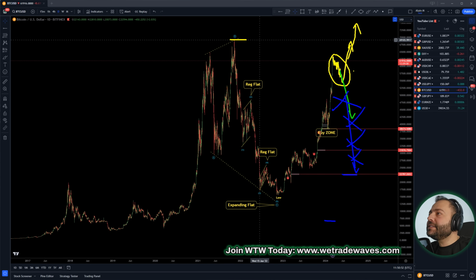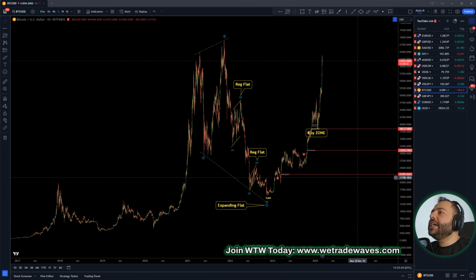Okay, what we can see is a corrective structure, one push up for now. So Bitcoin is to the upside for now. What will change this one? If we get a big impulse to the downside like this. If we get something like that, the structure might change, but it will still be to the upside.